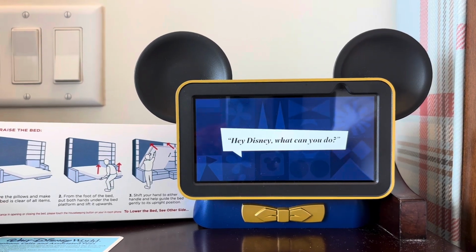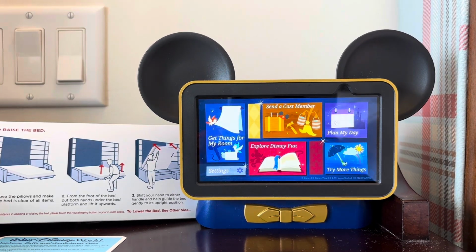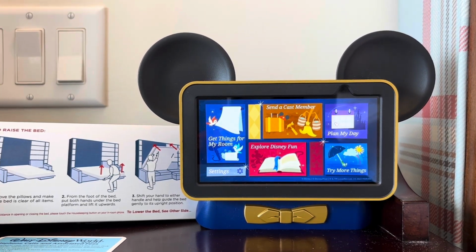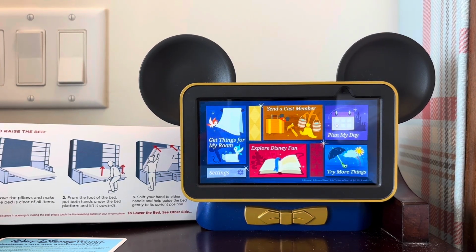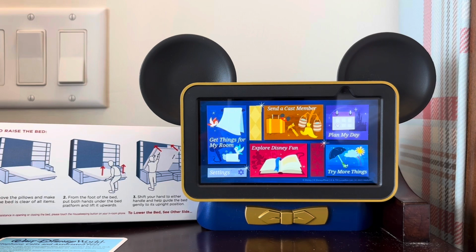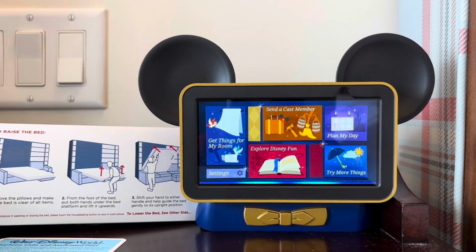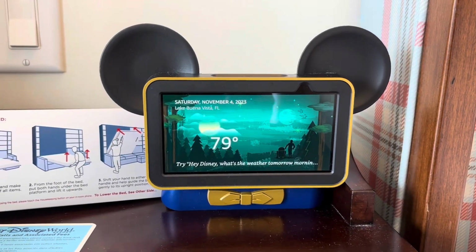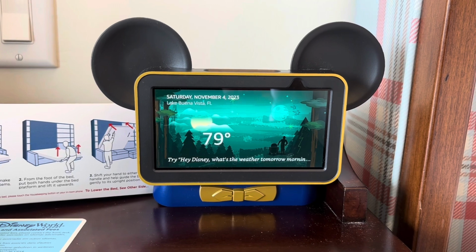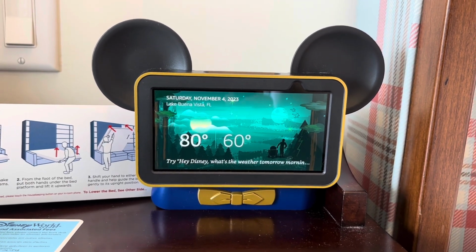Hey Disney, what can you do? Hi, it's the Disney Magical Companion at your service. To find out all I can do, say or tap, get things for my room, send a cast member, plan my day, explore Disney fun, or try more things. The current weather is 79 degrees Fahrenheit with mostly cloudy skies. Today's forecast has intermittent clouds, with a high of 80 degrees and a low of 60 degrees.